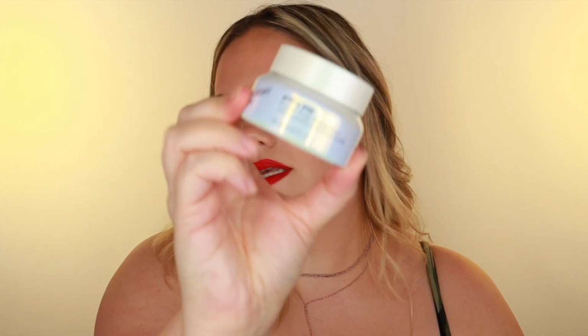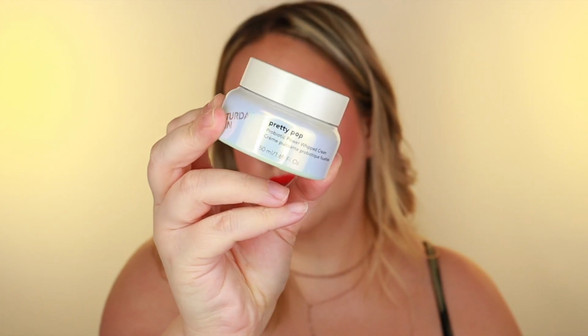Next up, I got the Saturday Skin Pretty Pop Probiotic Power Whipped Cream. That sounds nice. I have really enjoyed some Saturday Skin products that I have had. Ooh, it has this iridescent metallic. I shook a little bit off the cap so that I can feel it. Ooh, this feels nice. It feels very silky creamy.